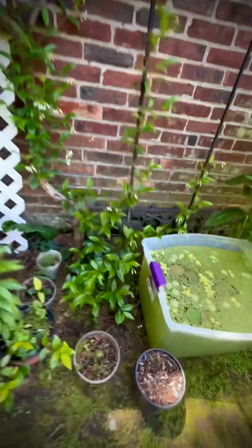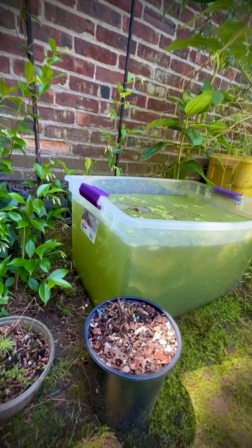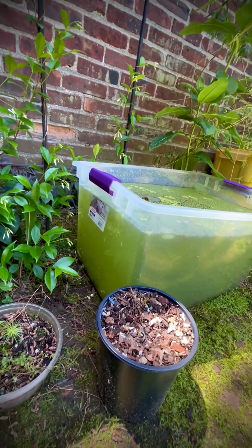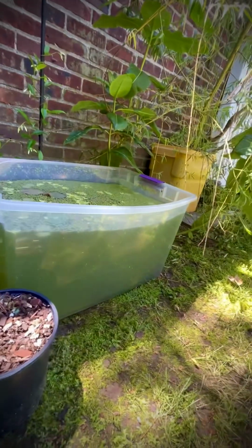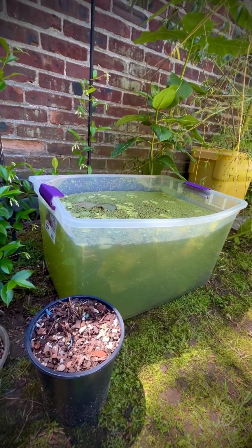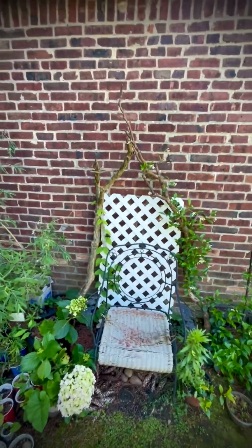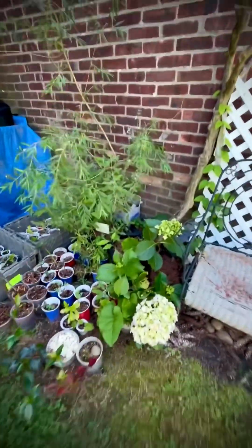I might need to get a second pleco, because this green water is really green and it's probably going to flourish faster than the pleco can eat it. So we'll see. I might get another pleco. And the jasmine in the fairy gate portal is blooming. What else? Check that out.